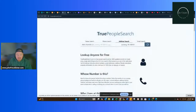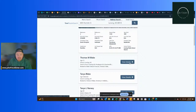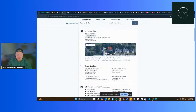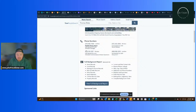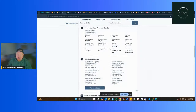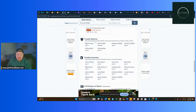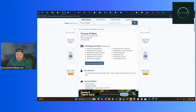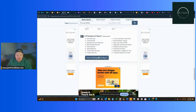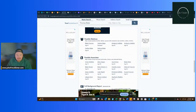And go back to True People Search. Search your details. The gentleman's 75 years old. And here comes some numbers that you could try to call. And what's cool about True People Search is that you got emails, you have current address, and there should be possible relatives, possible associates. So if you wanted to put your address and your name in there, you can see, if I put mine in there, I'm going to find some of these relatives. Eventually if you went through this data, you would get a hold of it.